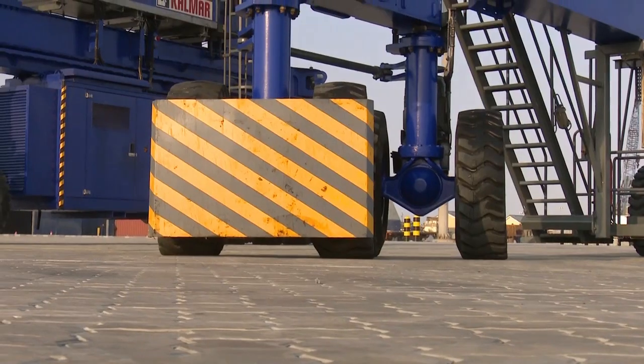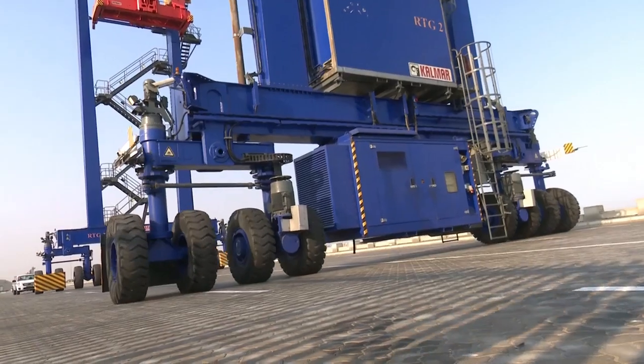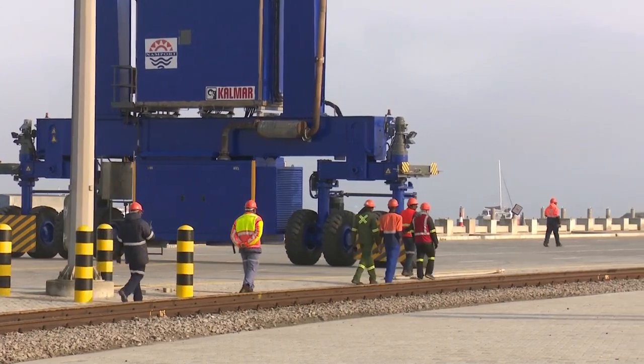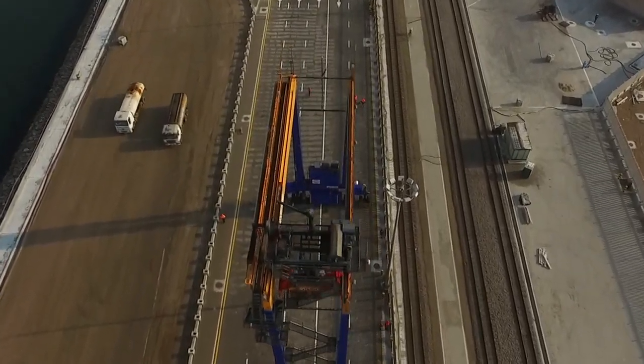The commissioning of the new container terminal project requires the RTGs to be relocated from the old container terminal to the new one, an average distance of about 4 kilometers. What makes these machines difficult to relocate is they are not designed for traveling on roads. They are designed to move up and down in straight lines to handle containers.